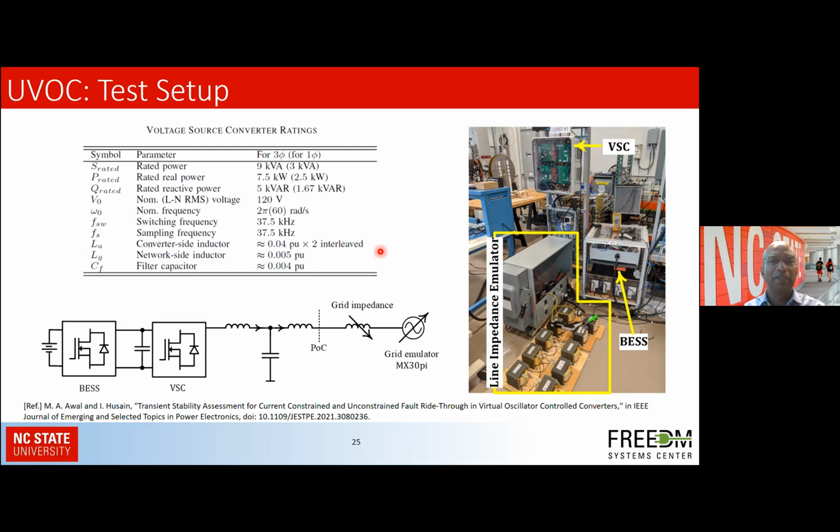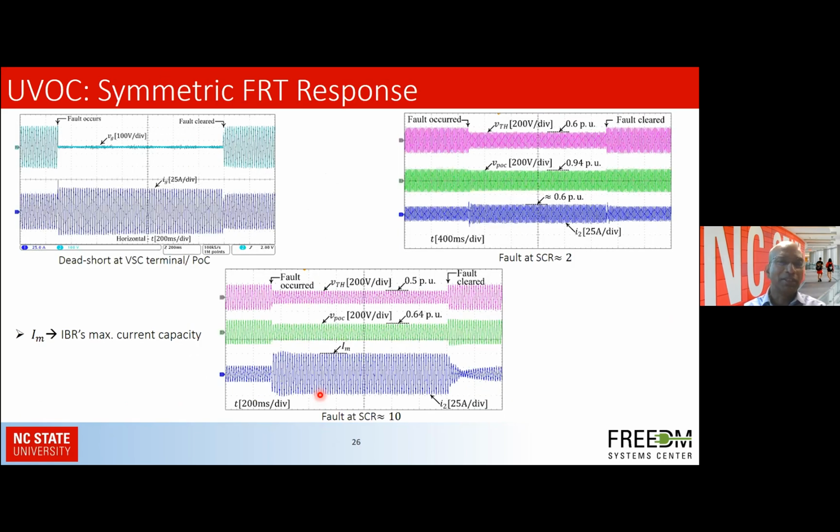Actually this would be in a 3-phase system also. We have implemented these controllers, and this gives you the ratings of the converter that we are analyzing. So some of the results here for symmetric fault conditions, 2 results are shown here when we have a weak grid type condition with short circuit ratio of 2 and then short circuit ratio of 10. In both cases, you can see that the voltage level is maintained at 0.6 per unit for short circuit ratio of 10 and all the way up to 0.94 at the point of coupling for a short circuit ratio of 2. But it is able to withstand the fault and ride through it and then come back to the normal operation, maintaining within the maximum limit of the converter capacity. So this Imax is the limit, and it has not been exceeded.